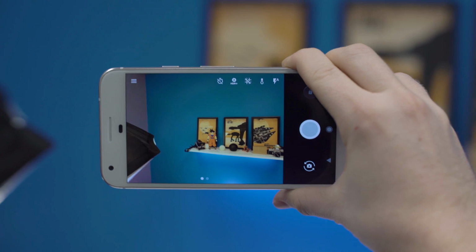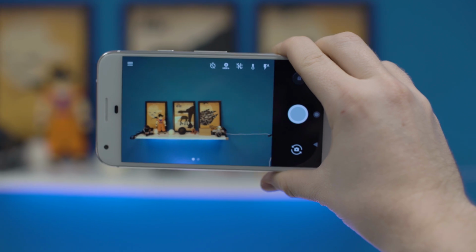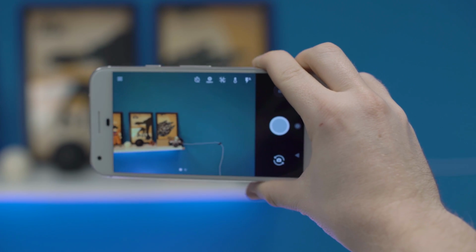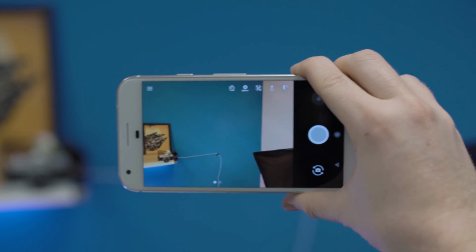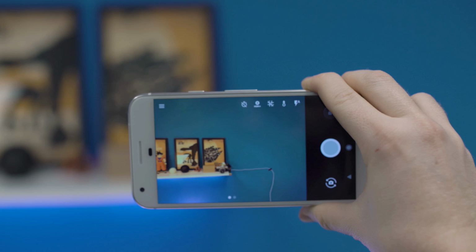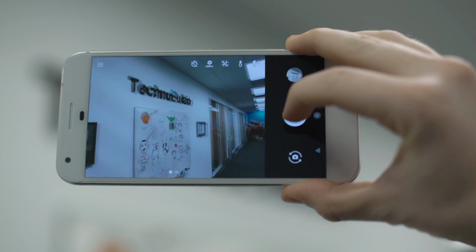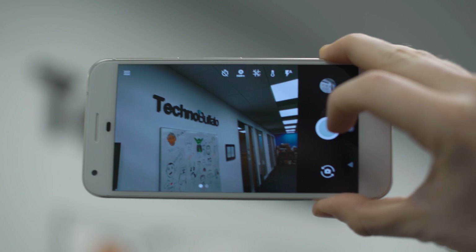My opinion on the camera hasn't really changed much. The 12.3 megapixel sensor is still very good and amongst the best of any smartphone we've tested. And at this point, you're kind of nitpicking when you're talking about the camera on the Pixel or the iPhone 7 Plus or any of the Galaxy S7 lines of phones that haven't been recalled. The cameras are all outstanding. If you need to rely on a phone as your main camera, the Pixel is still going to be impressive.